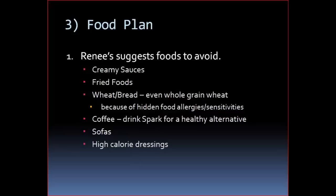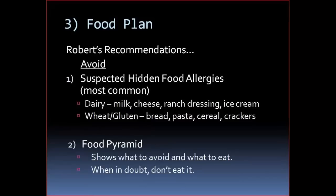So there's ways that you can work with people in getting them to drink more water, eating clean, and staying away from the dairy and the drinks and stuff that they don't need. Good points, Renee. I agree with you about really avoiding some of the problem foods that sabotage the results of the 24-day challenge. I agree that a lot of people have hidden food allergies to wheat and gluten and also to dairy. Dr.